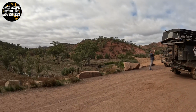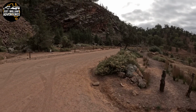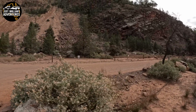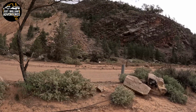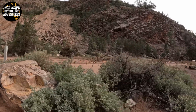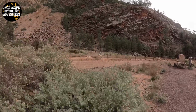So we've pulled up at Scree Slope just to come and have a look at the yellow-footed rock wallabies. We haven't been able to see any yet. There was a bus here before us, they've probably scared them all away. But they said they've seen a lot of them over on the rocks on the other side of the road. There is an information board up here.